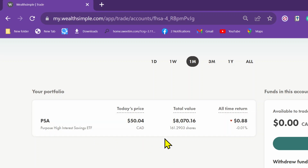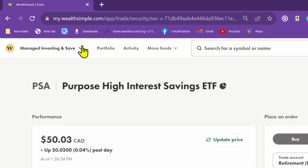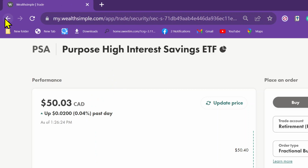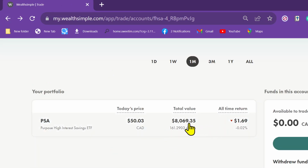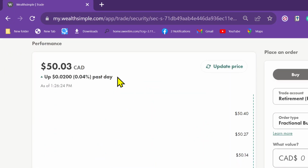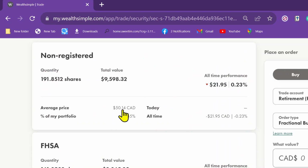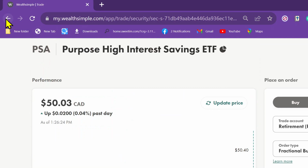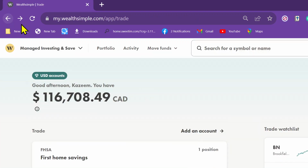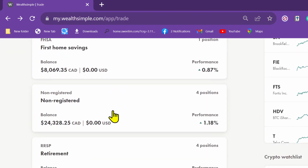So that is basically it. As you can see, Purple's High Interest Savings ETF is currently sitting at 50.03, as this is the beginning of the month. Not too much has happened on this portfolio recently, but it's quickly trekking along. As you can see, it's saying that I'm down $1.69, but in reality, I'm not really down. That will all be redistributed back, as I always say. So that is my first home savings account.